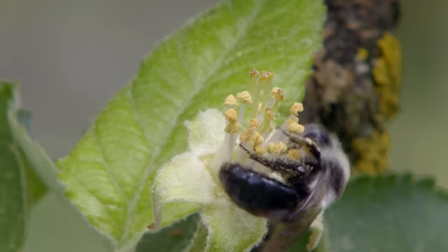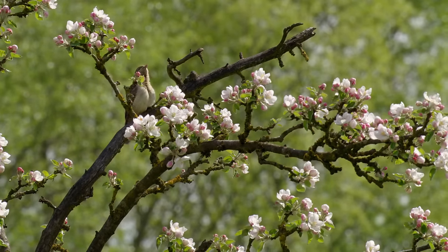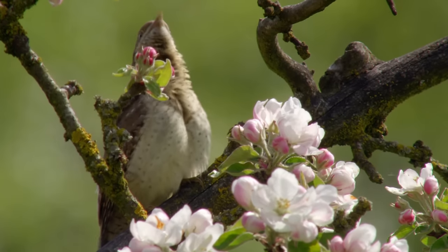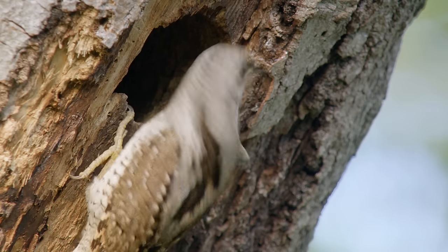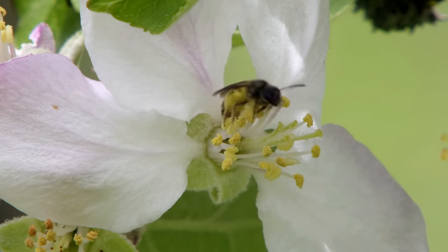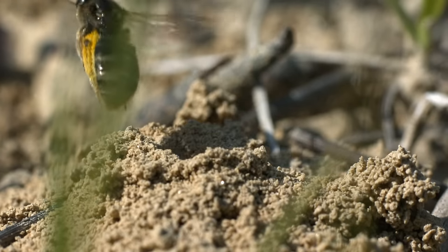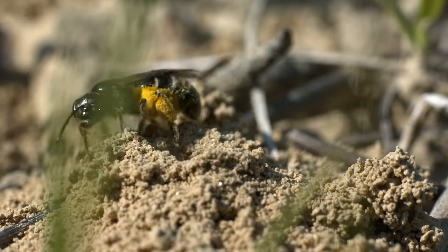The apple tree has to receive pollen from another tree if it's to bear any fruit. Each flower that is fertilized will produce an apple. And as most gardeners know, the more bees, the greater will be the harvest of fruit. And there is plenty of pollen left for the bees to take some down into the nest to provision their young.